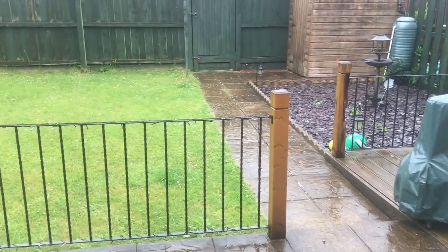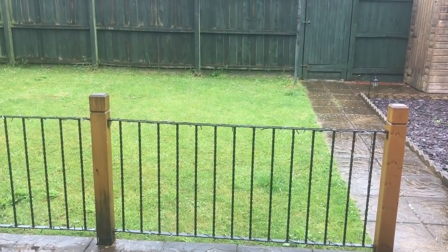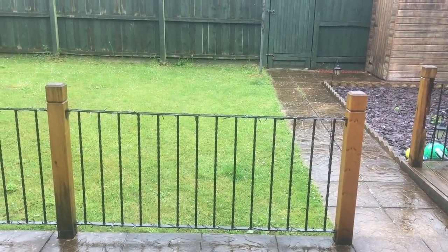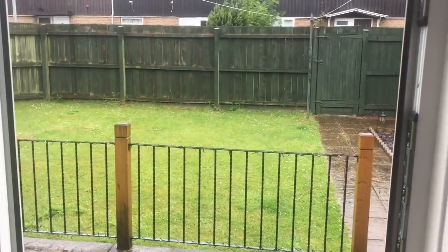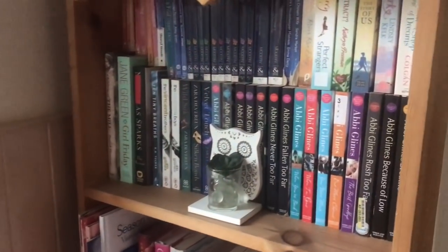I didn't get the back done, but I did get the front garden done, as you've probably seen in a previous video. So they thought I would be going shopping because one of them was going to drop me off at the town centre, but when I looked at the weather I thought, I'm not sure, and I've been out for a few days anyway. So by the time this goes up, possibly my haul will be going up.